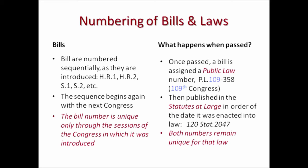The sequence begins all over again with the next Congress. The bill number is unique only through the sessions of the Congress in which it was introduced. So if you have a number like H.R. 2314 and you have no year or Congress associated with it, you do not yet have enough information to locate it.